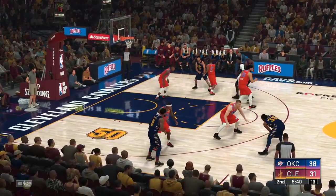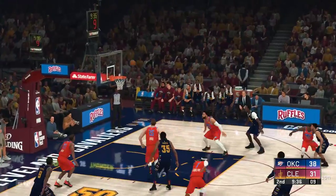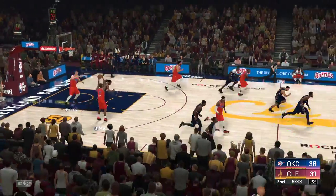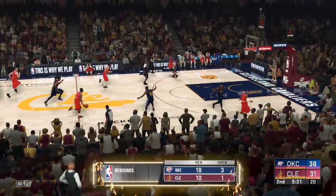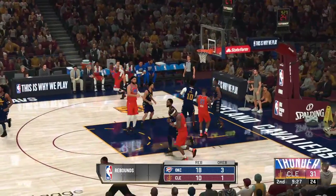Now here's Faried. He's averaging a bit over 5 points a game. A 3-ball. Brunson, no good. And hard work on the glass. Once again, guys, they put a lot of effort and focus on the backboard.